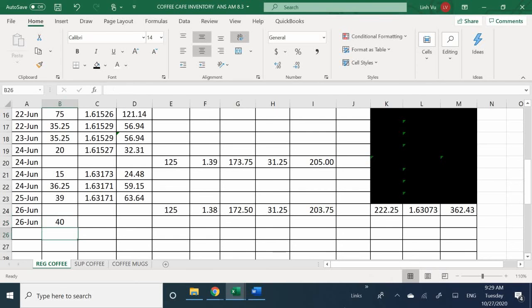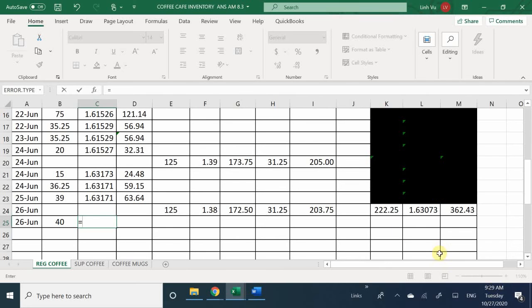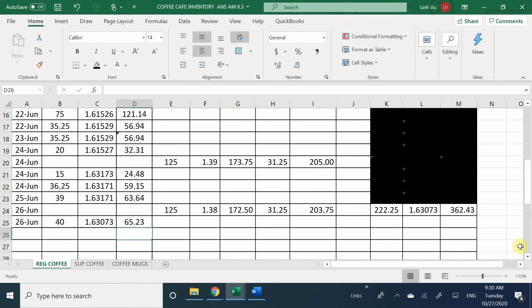So it was 40 pounds we used, right? How much did it cost me per unit to use for the coffee? What's my cost per unit? 1.60 something. 1.63. Okay. So what is my total amount that I used? $65.22. Good.